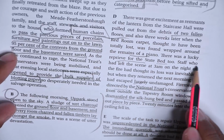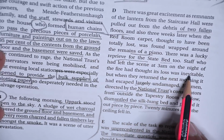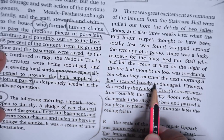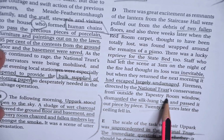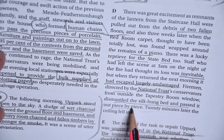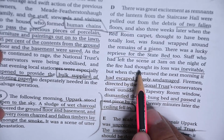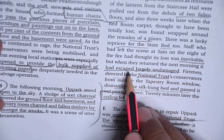We need to see what it is that was destroyed. Staff who had left the scene at 3 a.m. on the night of the fire had thought its loss was inevitable. But when they returned the next morning, it had escaped largely undamaged. Firemen directed by the National Trust conservators from outside the tapestry room window dismantled the silk hung bed and passed it out piece by piece. 20 minutes later, the ceiling fell. My God. So actually, the night of the fire had thought its loss was inevitable, but when they returned the next morning, it had escaped largely undamaged.